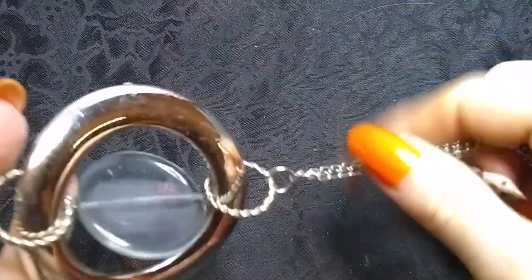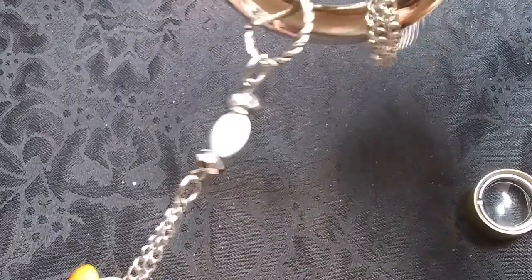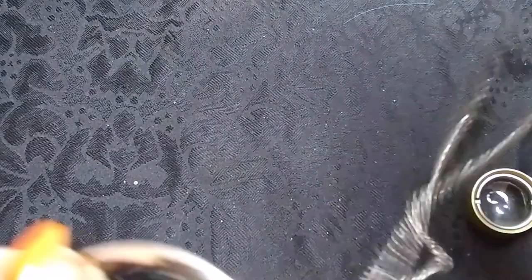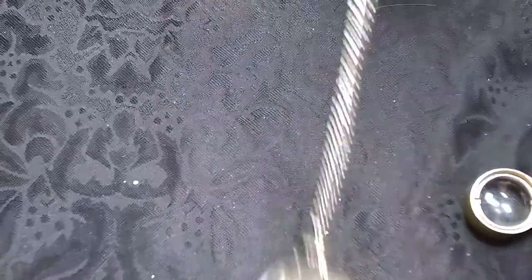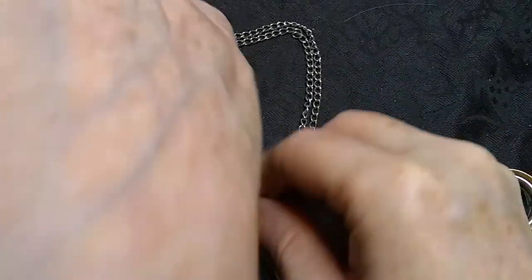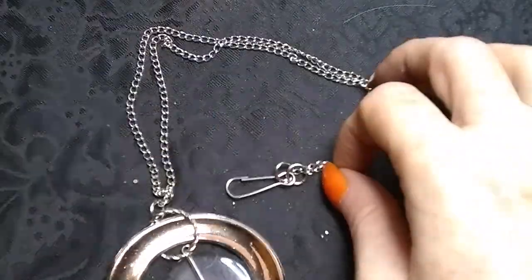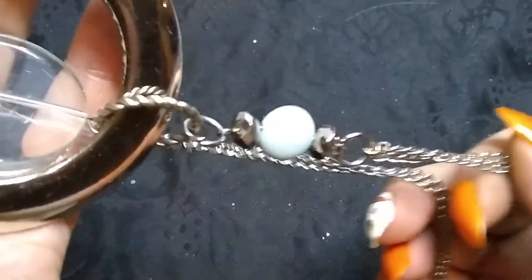What have we here? This is a broken thing. Or it's not. Oh, it has this on one side and that on the other. And it's one of those ones that you can wear long, or you can jerk it up to your neck. No, I don't think so. I'm not sure how it was supposed to be, but it's a piece of something now, and we're going to put it into the craft loft.